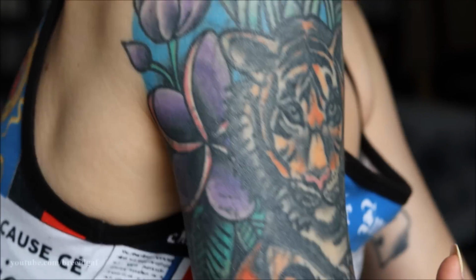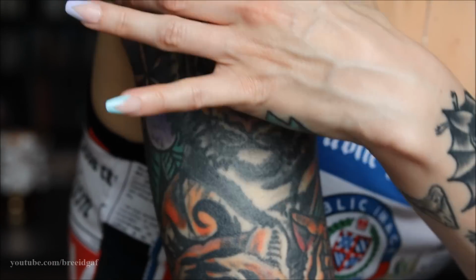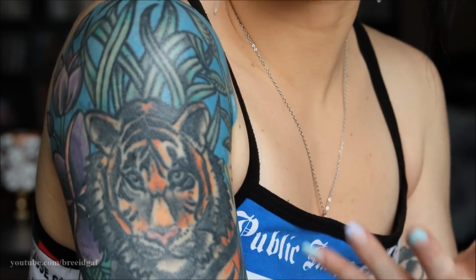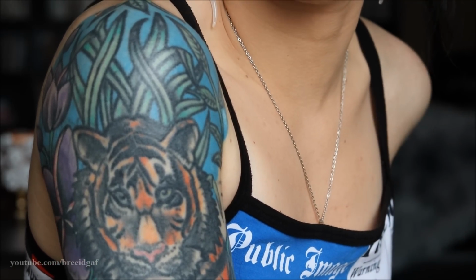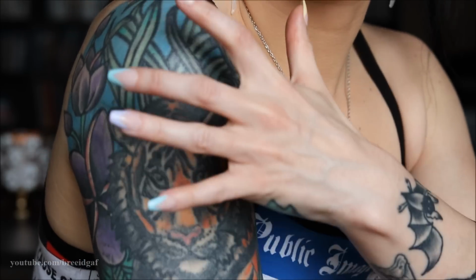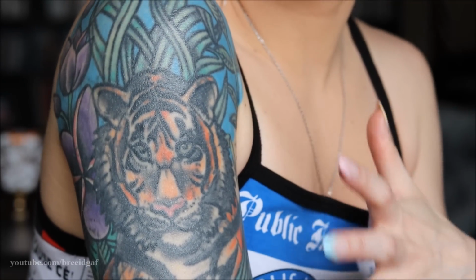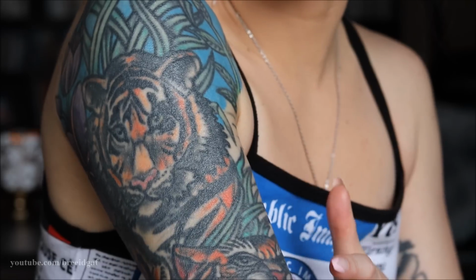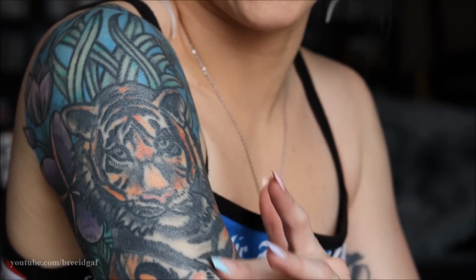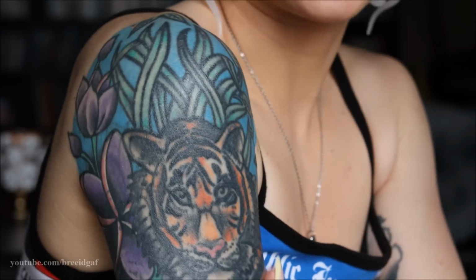We have some flowers. The whole entire half sleeve part, so from my elbow up, all of this was reworked. The first time it was done, it wasn't done very well, and the colors were kind of dull. The line work was a little shaky. So I had the whole top part of this redone. It is very scar tissued. It is keloided in some spots, meaning if you rub your finger over my arm, you can feel some raised spots. So this one has definitely seen some shit.